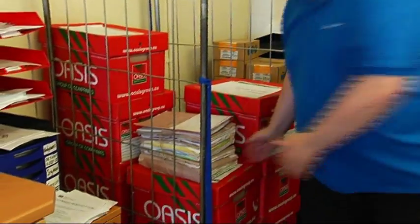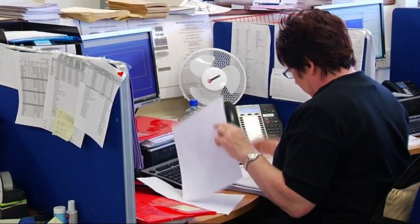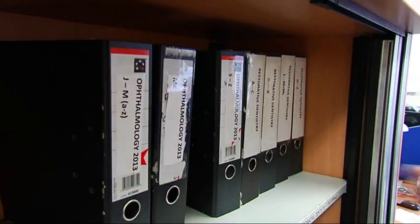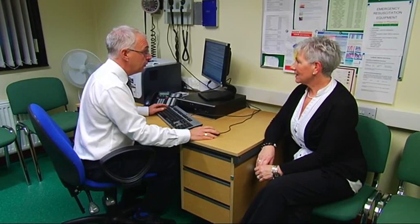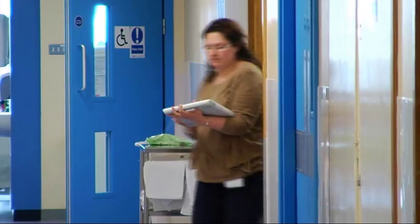In these days of the internet, patients are quite surprised to discover that we've been using bits of paper and posting things between hospitals, that it can take days sometimes for records from another hospital to turn up. For instance, it's not unusual at an outpatient clinic for the patient to turn up, for the doctor to be there, and the notes haven't appeared. Previously, the patient would have had to go home again until we found the notes. Now, the information that we need is all available online. We can see the patient right away, and there's no longer a problem.